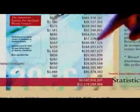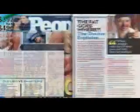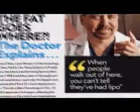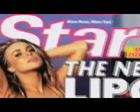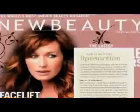With nearly $12 billion spent on cosmetic procedures in the United States last year, it's no wonder people are buzzing and medical practices are bustling with the news of Cynosure's revolutionary Smartlipo, the industry's first laser body sculpting system to offer a minimally invasive procedure for the removal of fat.